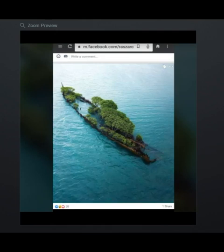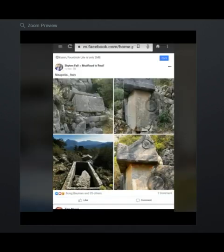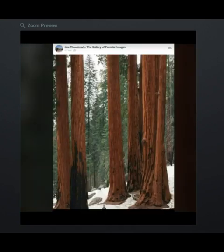Anyway, we were looking also at these concrete ships. Some of these are concrete ships. There's an old picture, I think that's in London, but more stuff here. That's in Italy, tombstone stuff. This is a beautiful caravan, beautiful inside. I'd like that. And then big trees. We're going back to that in a minute.